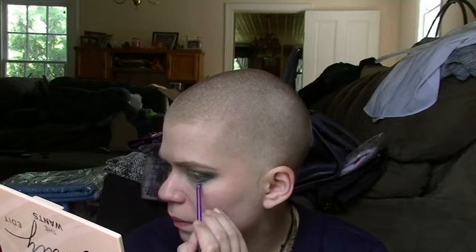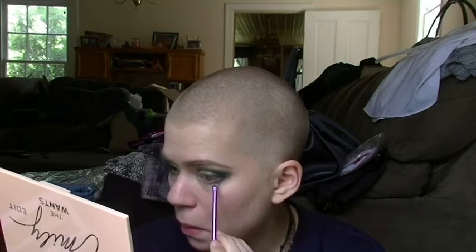Once you're happy with that and everything looks pretty cohesive, then I'm going to start working on the lower lash line. The lower lash line is really just a mirror reflection of what I did up above, only a little bit more simplified. I went ahead and took Corduroy, which is our deep green, and I put that on the outer part of the lower lash line, moving in about halfway, I would say. And blending down as far as you want to go.